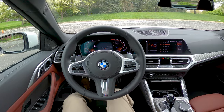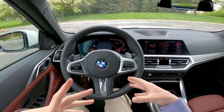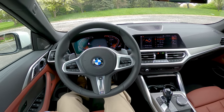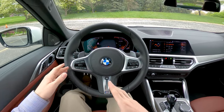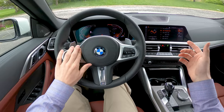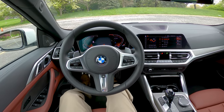Now, this is going to be a little different of a test because we're actually going to run two 50-mile segments to see what sort of difference in fuel economy we get with the top up and with the top down. So we're going to head over to the gas station, fill up, and do 50 miles total with the top up, come back, fill up again, do 50 miles with the top down, same exact route, and see what sort of results we get.